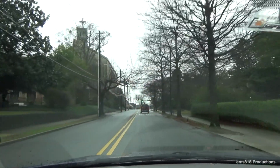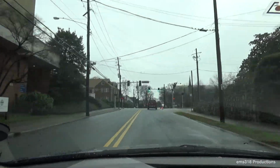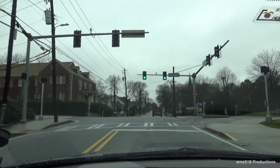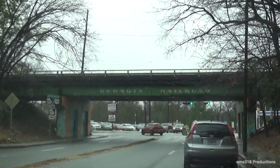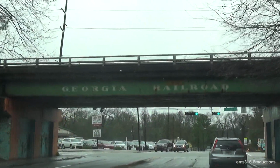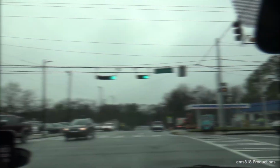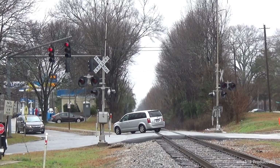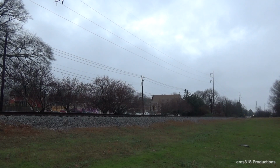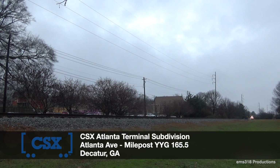Moving on to January 3rd, I set out to Decatur, Georgia, with reports of a CSX SD50 leading train Q198. As long as I have lived in the Atlanta area, I've never shot a train on the YYG main. I figured this would be the perfect opportunity. But after doing a little switching work at Halsey, they swapped the power around. The SD50 apparently had a few issues, such as the wiper blade breaking off completely and not having any dynamic brakes.